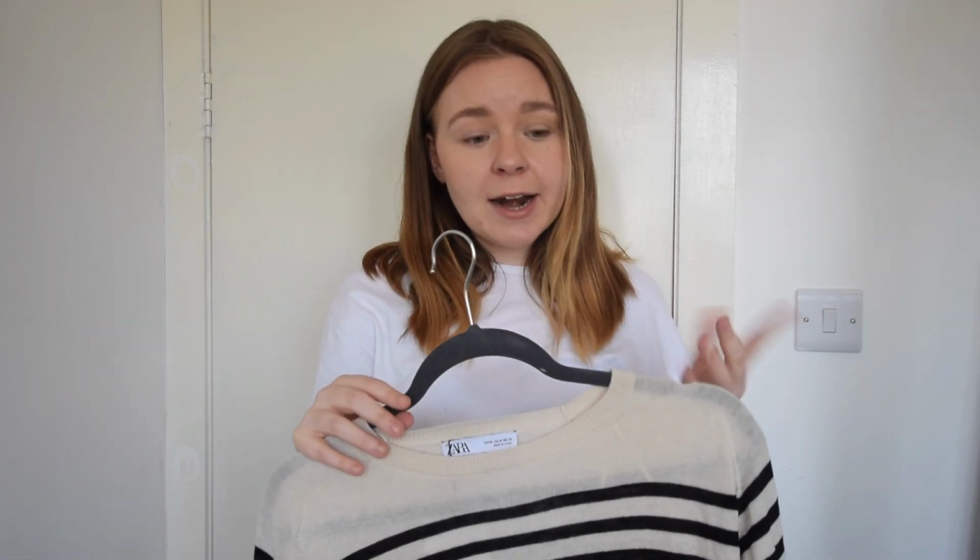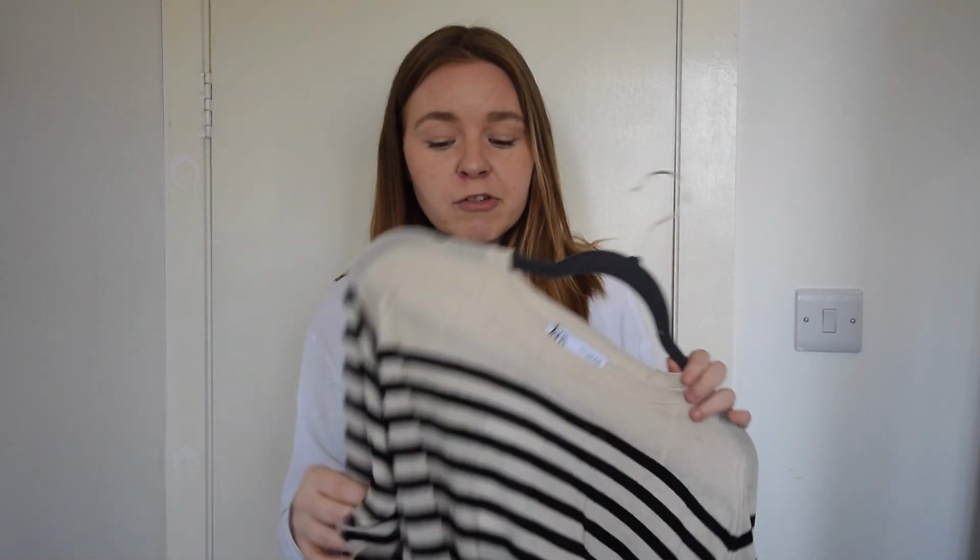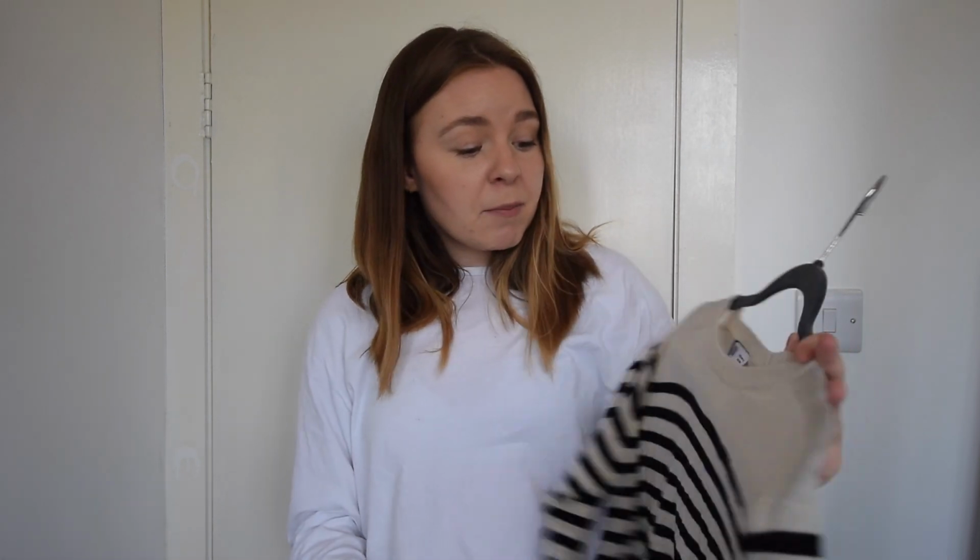I feel like stripes come around every spring. It's that very Parisian style, which I do really like. I think striped jumpers and things like this are just really nice to look a bit smarter in than maybe a chunky piece of knitwear. I think it looks really nice with just a pair of jeans and some loafers. I think that would be a really nice look.